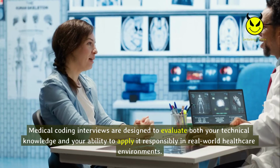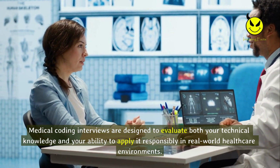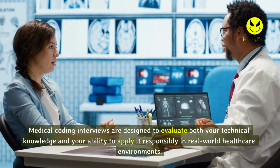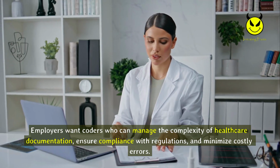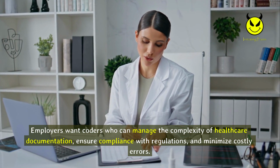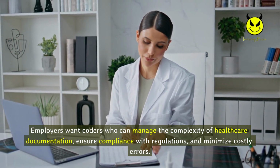Conclusion: medical coding interviews are designed to evaluate both your technical knowledge and your ability to apply it responsibly in real-world healthcare environments. Employers want coders who can manage the complexity of healthcare documentation, ensure compliance with regulations, and minimize costly errors.